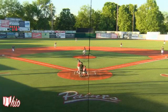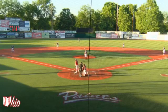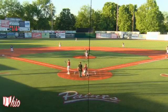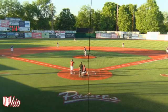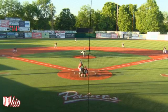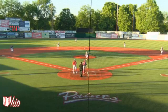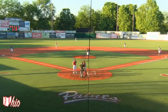So we got Kyle Finnegan in center, Grant Moore in right. First offering to Nate, swing and a miss. Ashton Fulkerson in left. Peyton Underwood's on third, Jay Toms at short. Connor Hendrickson on second. Next pitch, swing and a miss, strike 2. Connor Hendrickson on second, and Tate Boardman on first.